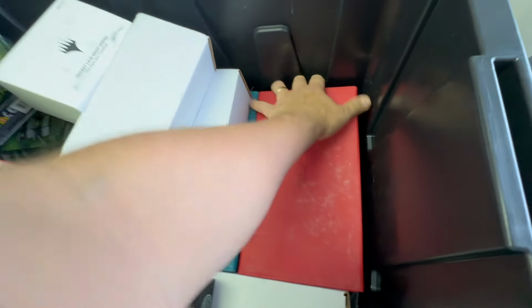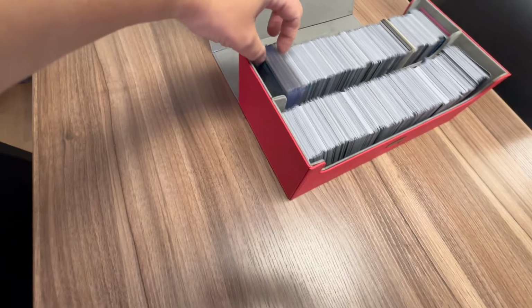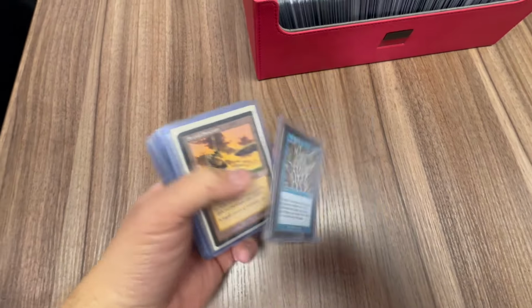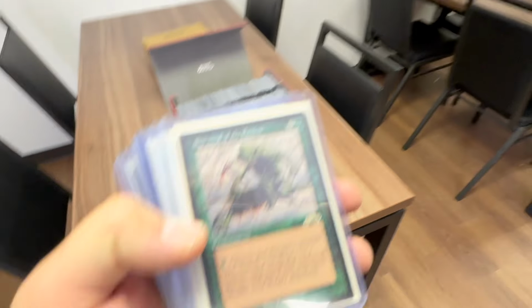Let's see what the red box has in it, and then we will go through it, and I'll let you guys know what else is in the collection. Oh, this is going to be the good stuff. Look at this. Here we go. We got Time Spiral, Serra's Sanctum. That card's gone up. Joey, has that card gone up? Serra's Sanctum? Probably. I think that went up recently.